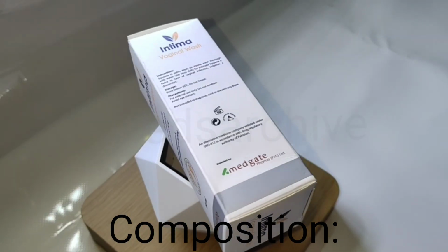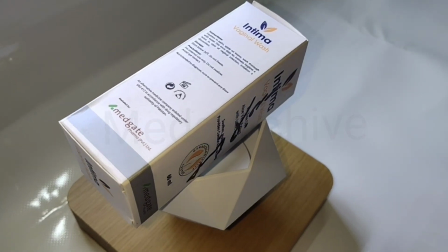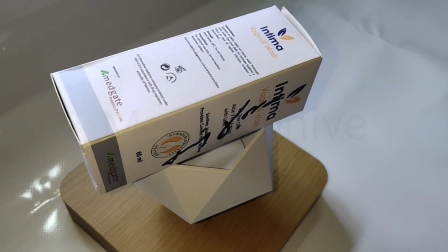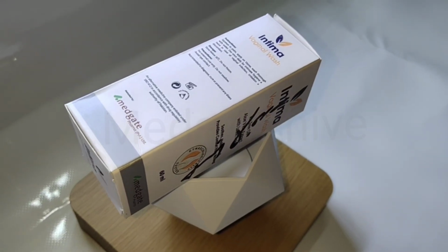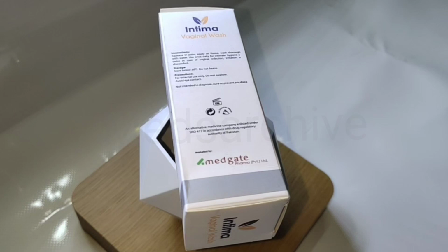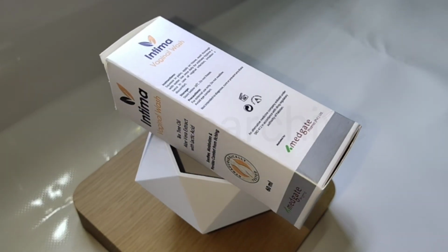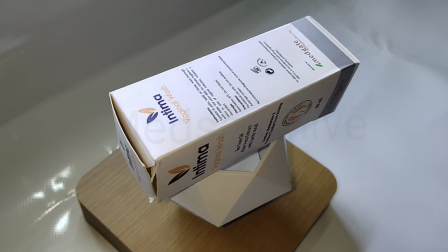Composition: deionized water, ammonium lauryl sulfate, cocamidopropyl betaine, cetosterol alcohol, lactic acid, tea tree oil, aloe vera extract, sodium hydroxide, methyl paraben sodium, EDTA, citric acid, and propyl paraben sodium.